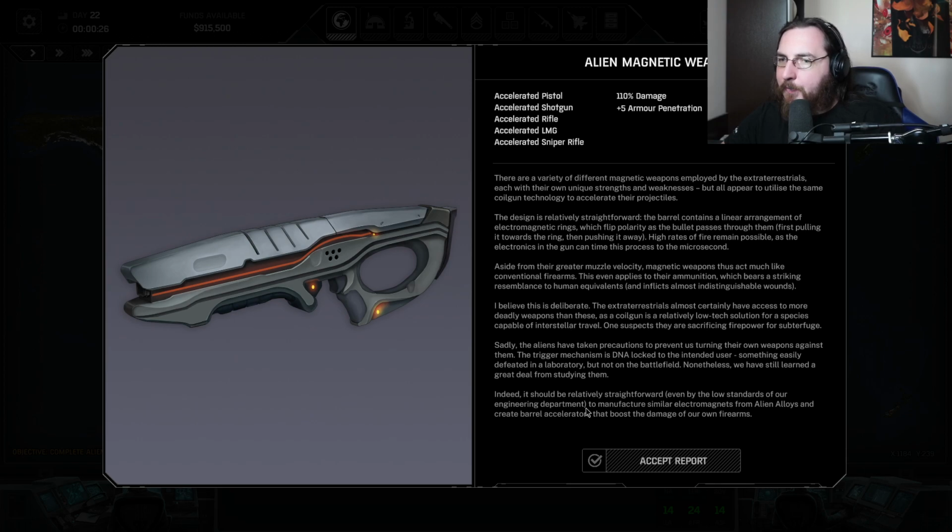This even applies to their ammunition, which bears a striking resemblance to human equivalents and inflicts almost indistinguishable wounds. We believe this is deliberate. The extraterrestrials almost certainly have access to more deadly weapons than these, as a coil gun is a relatively low-tech solution for a species capable of interstellar travel. One suspects they are sacrificing firepower to subterfuge. Sadly, the aliens have taken precautions to prevent us turning their own weapons against them. The trigger mechanism is DNA locked to the intended user, something easily defeated in a laboratory but not on the battlefield. Nonetheless, we have still learned a great deal from studying them. It should be relatively straightforward, even by the low standards of our engineering department, to manufacture similar electromagnets from alien alloys and create barrel accelerators that boost the damage of our own firearms.